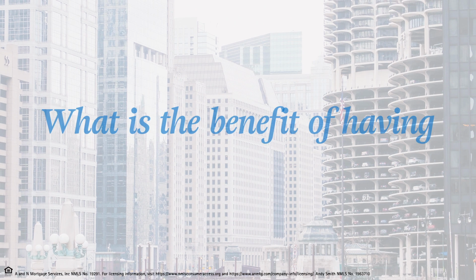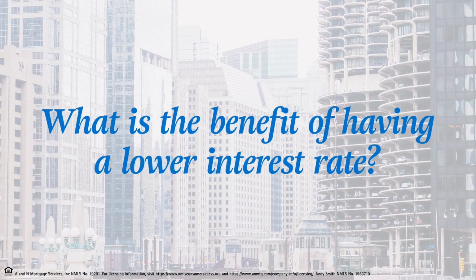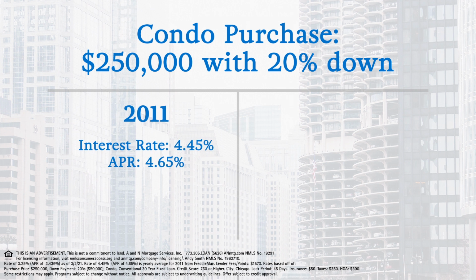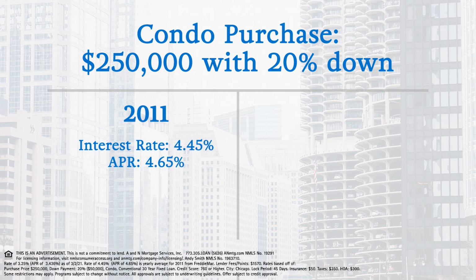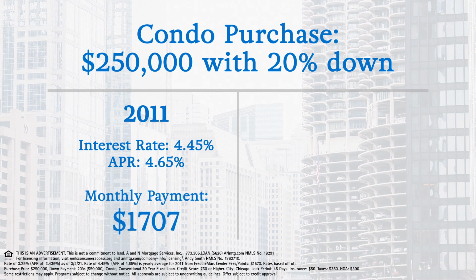And Andy, can you walk us through the benefit of having a lower interest rate by comparing two different rates? Absolutely. So I have put a little comparison together for you, Travis. I compared 2011 with 2021. I took the same condo in the same building. Now, disclaimer, I did leave the taxes, insurance, and HOA the same to give a fairer comparison of the rate. But when we look at 2011, the average rate was 4.45%, and taking all that into consideration with a 20% down payment, that was going to be $1,707 a month.